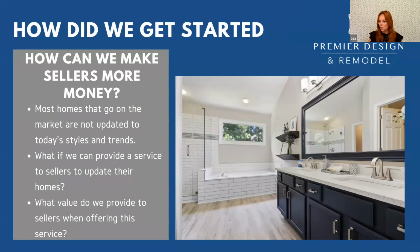So basically, you as a real estate agent can go on your listing appointment and give them your as-is list price. Look, I'll list your property. Here's what I think it would list for as is, if you don't do anything but your basic clean it up, declutter it, and put it on the market.